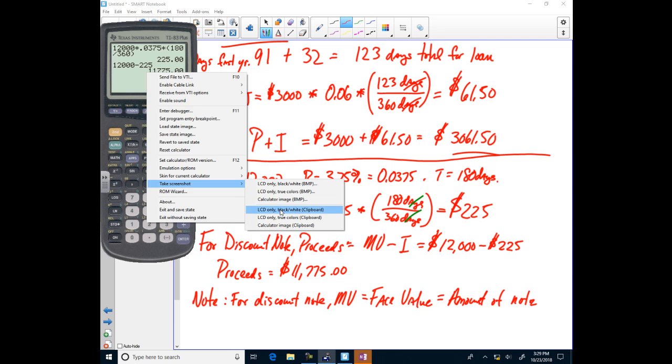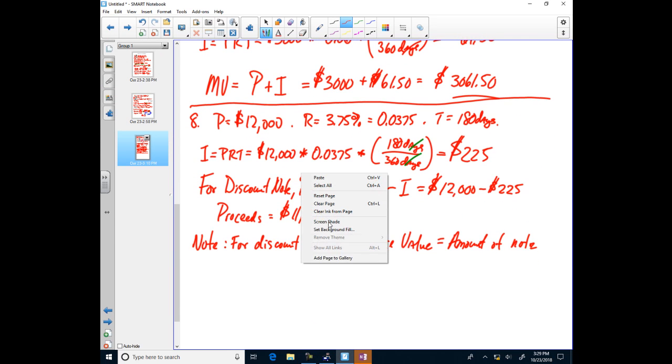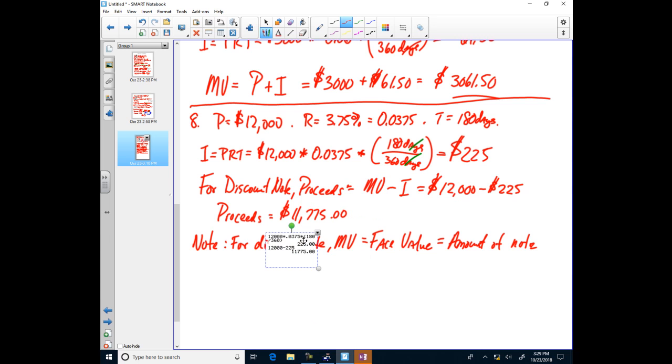Let me take a screenshot of that part. So the 11,775 is the answer to part A, right? Yeah. That's what we're going to get. Now, why did I do that? If you put that there first, it'll let you write over it, but if you put it there last, it overwrites whatever's there. Okay? All right, that's the first part. This is part A.